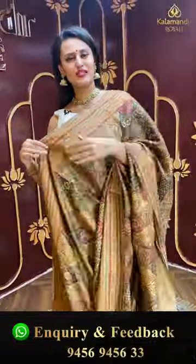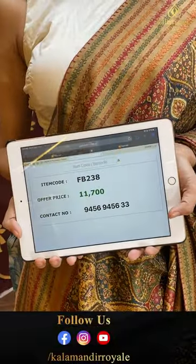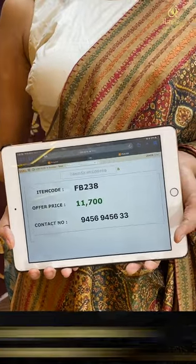So let me give you all the pricing and the contact details of this one. The code of this one is FV238 and it retails for 11,700.